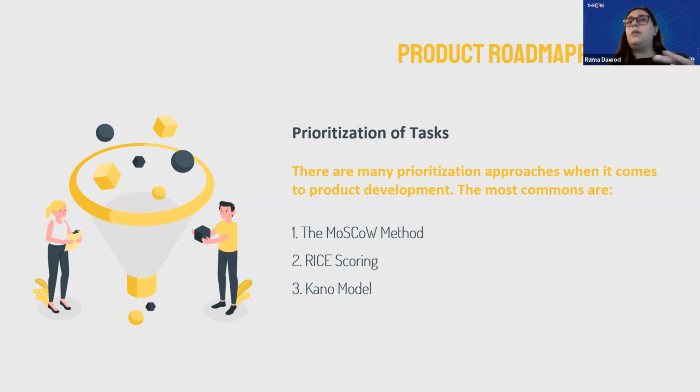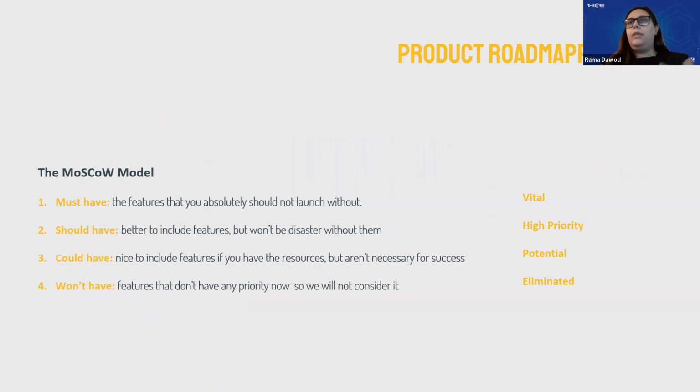Rice scoring and Kano are a bit more complex, and I can discuss them with you beyond this class if you have interest in doing so. But for the purpose of this class, I'm just going to focus on the Moscow method. So what does the Moscow method mean? It's very basic, it's very high level. We define tasks, we put them in 4 categories: the must-haves, the should-haves, the could-haves, and the won't-haves.